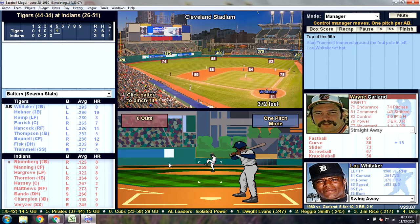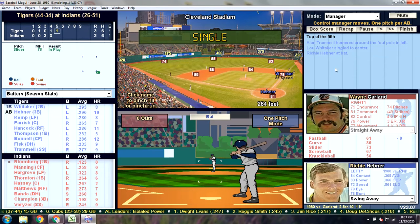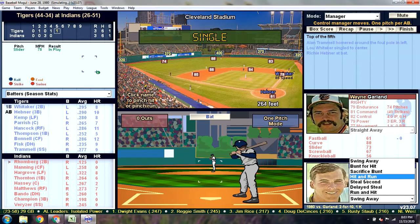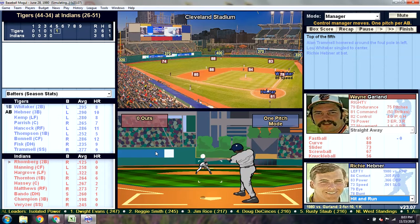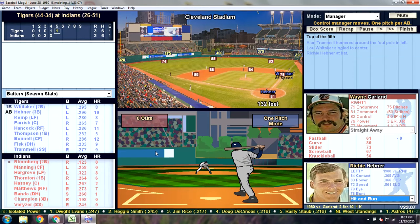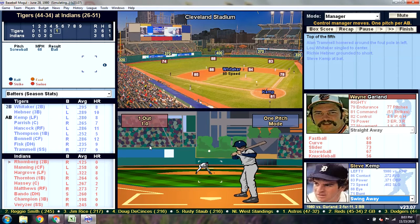Nobody out. Whitaker to the plate. Whitaker shoots it right back up the middle on a line for a base hit. And he holds it first. It didn't work last time. Let's try it again. Hit and run for Hebner. Nobody down. And Hebner's going to do the same thing he did last time. Ground it to short. Whitaker advances. And we do have the lead run at second base with 1 out.